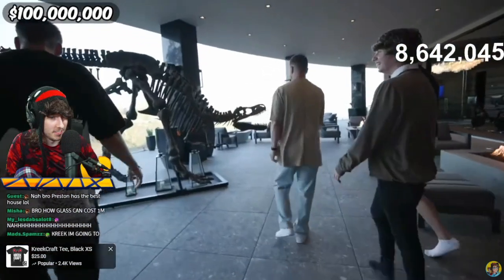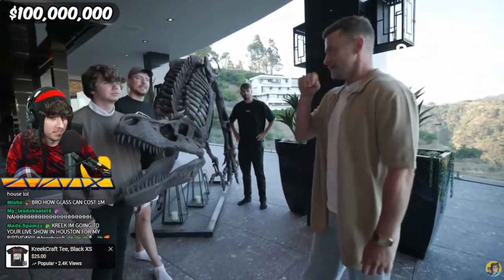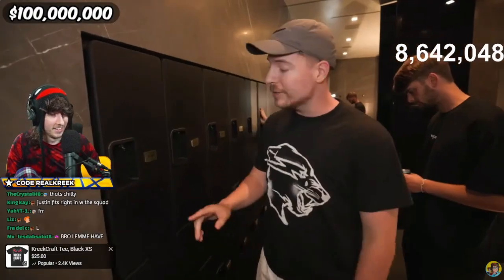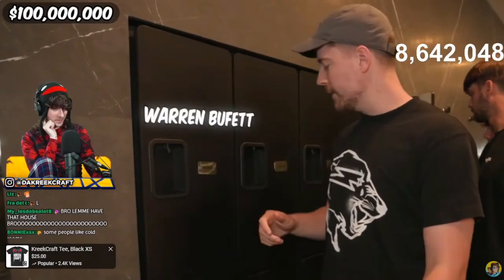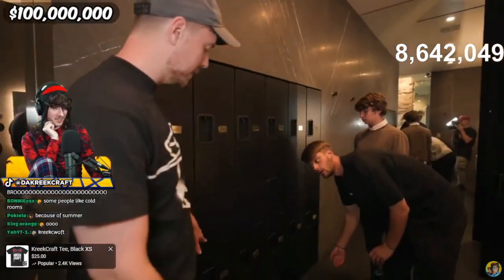Is that a real dinosaur? Now that you know the house has a dinosaur, are you more apt to buy it? I'm still on the fence. What? Is this a locker room? No one currently owns this house, so they put name tags of the few people on the planet that can actually afford it. Warren Buffett's worth like 80 billion, Ellison's worth like 50 billion, Bezos like 100 billion. Chandler, why is your name not up here?